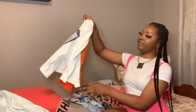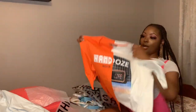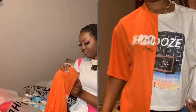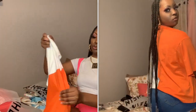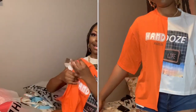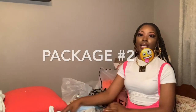I also have this little piece. I thought this was really cute. This looks a little big. I ordered this in a small because it looked like it was big on the site, and it looks big in person, y'all. Yeah, this looks like it's huge. Y'all, I'm not that big. All right, guys, so that is it for package number one.